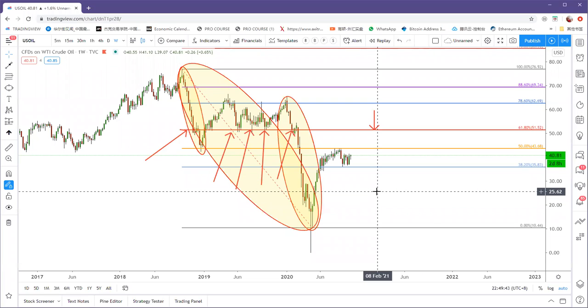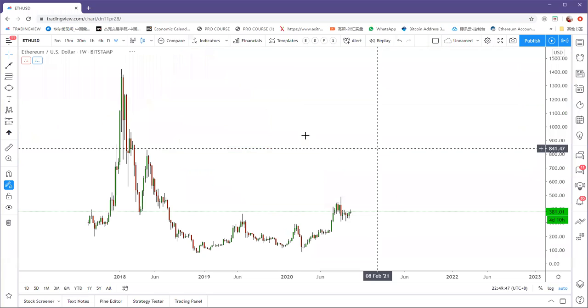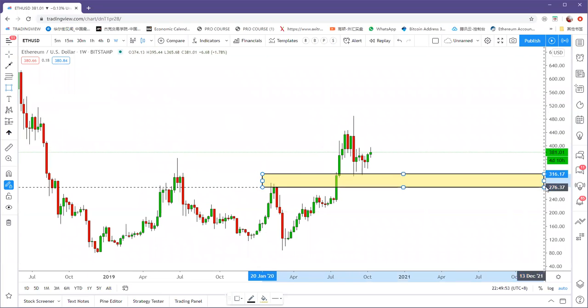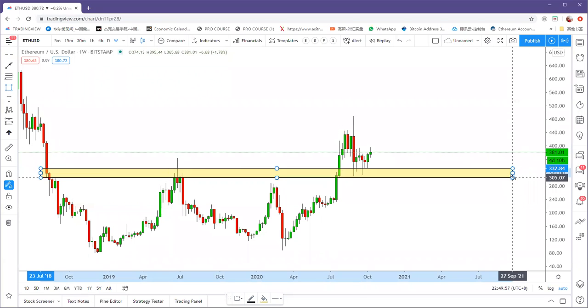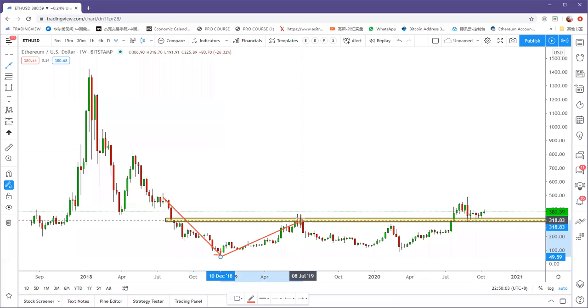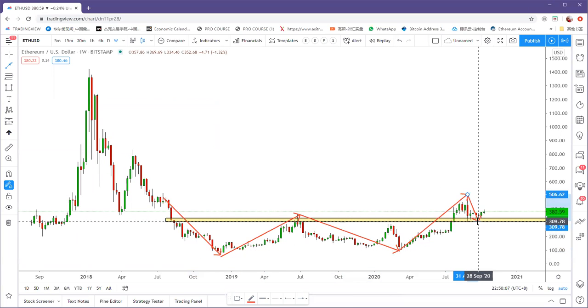Okay, for Ethereum, on the weekly chart, Ethereum is good to buy from the 250 or 300 level. I think this pattern is very nice. It's really nice for Ethereum. Super big double bottoms, pulling back to 309.